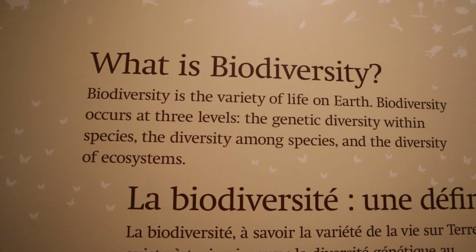Second floor looks like a freaking science class. Lots of things in jars and dead animals. It's about biodiversity.